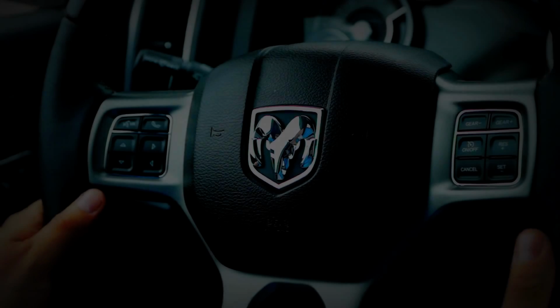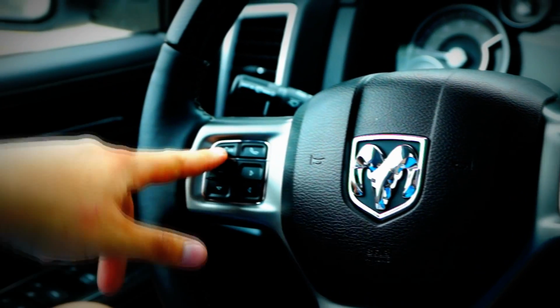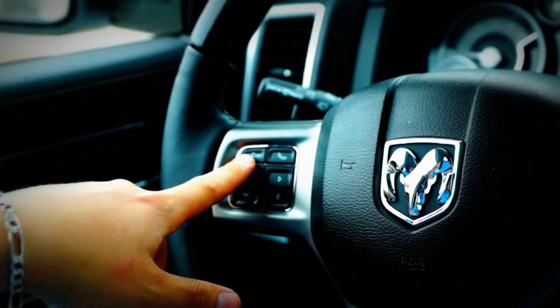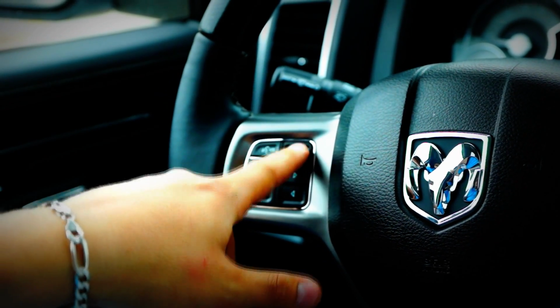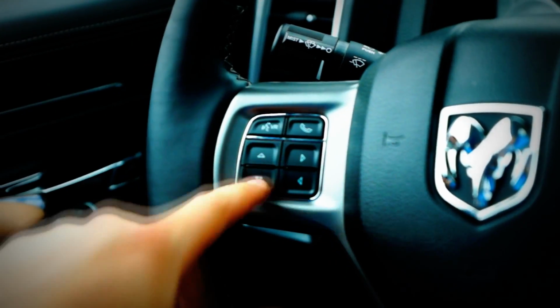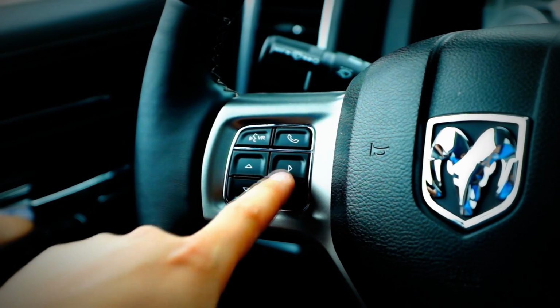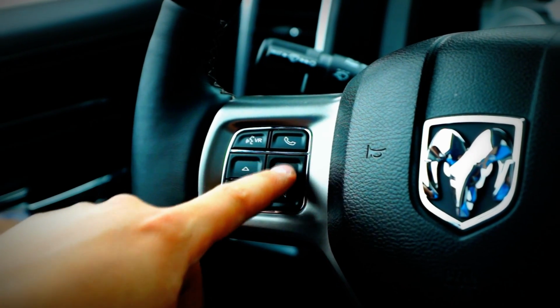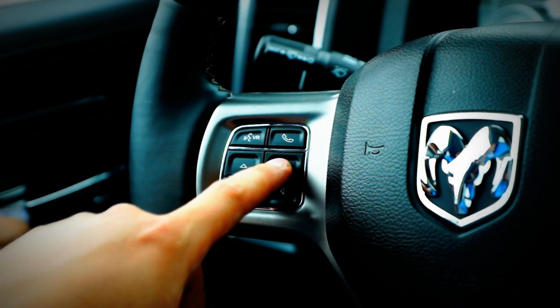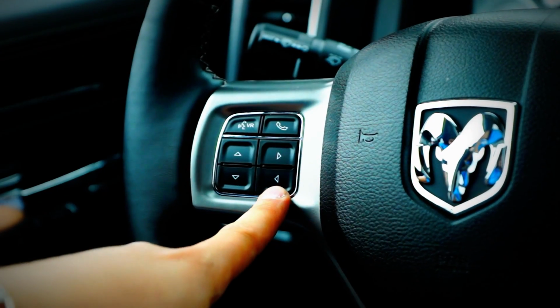Okay, so part of the Laramie Limited package is you get voice recognition from the Uconnect 8.4-inch touchscreen. You also get built-in Bluetooth phone connectivity. These up and down arrows are your options to deal with the gauge cluster of the 8-inch. That was the right arrow I was talking about, how to access all the menu options in the 8-inch display gauge. That's the back button.